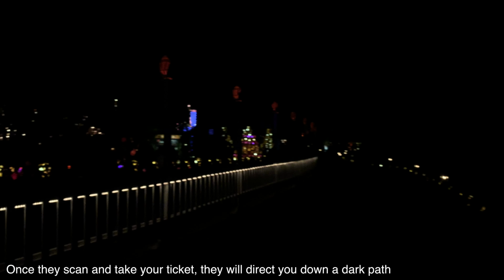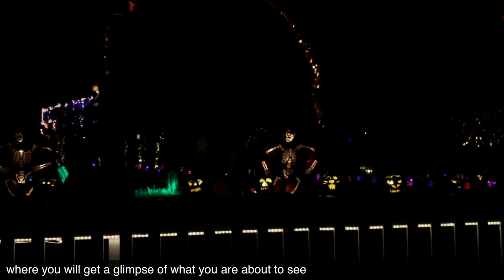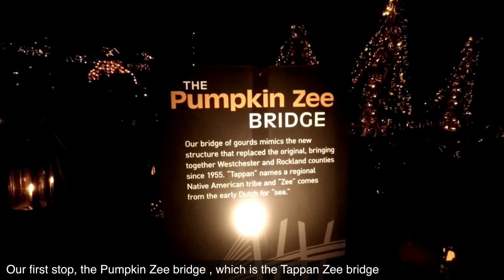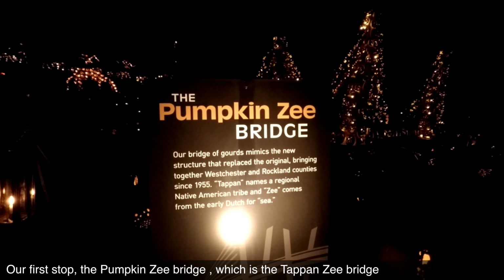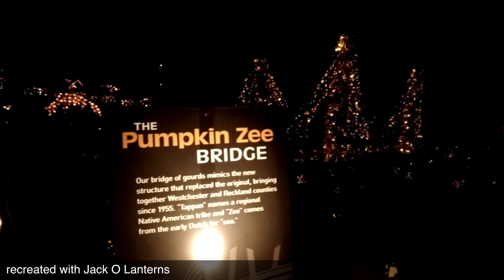Once they scan and take your ticket, they'll direct you down a dark path where you'll get a glimpse of what you're about to see. Our first stop, the Pumpkin Zee Bridge, which is the Tappan Zee Bridge, recreated with jack-o'-lanterns.